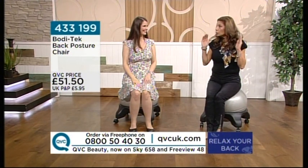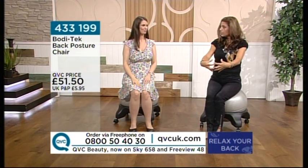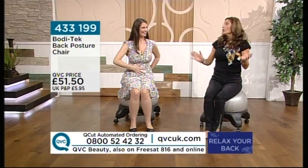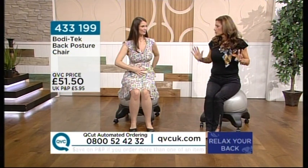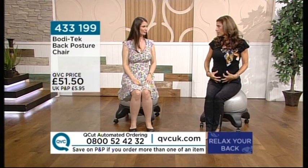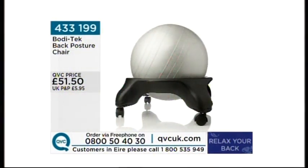But basically, you change, because as the bump gets bigger at the front, you start to hold yourself differently, and you lean backwards. This is going to keep you in much better alignment when you're sitting down. It's also going to give you really good support for the baby at the front. I was using it before I was pregnant, and now I'm using it so much more, because I'm so aware. And that's the thing, the chair makes you aware of your posture all the time. If your ears are ever out of line with your shoulder, then your posture isn't quite right.